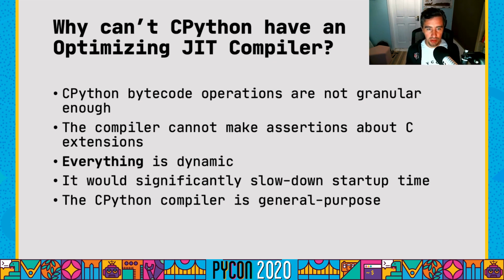The CPython compiler as well was never designed to be optimized for a particular problem set. It's supposed to be general purpose. And it says in the design notes of the compiler that it's supposed to be simple. So introducing a JIT would really go against the design principles. And sure, you could optimize a particular problem set like the tight loop problem that we discussed, but there are actually other ways you can solve that problem that exist at the moment.